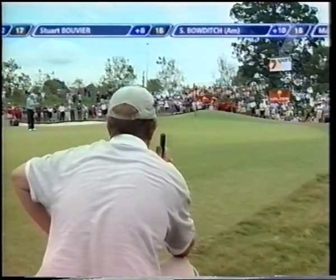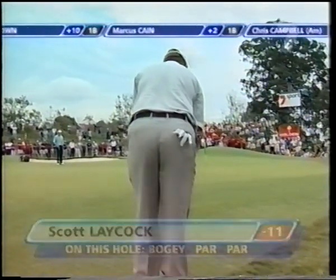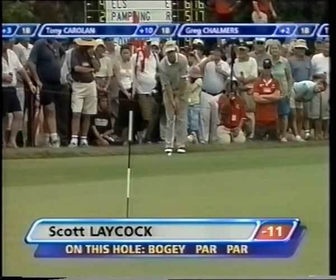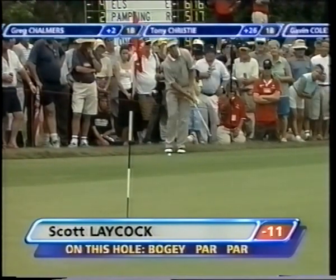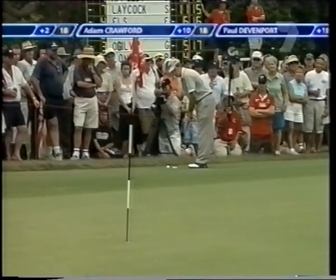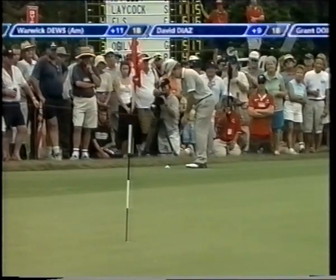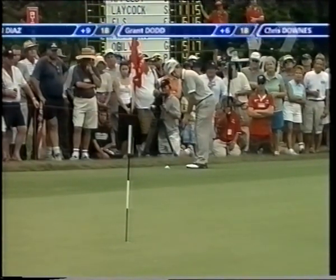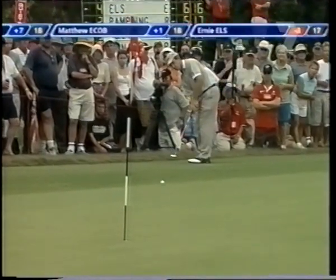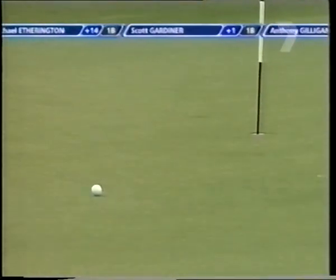Coming home over the 3 days so far, Appleby has played 16, 17 and 18 at a couple under, and Laycock square. That's for 16, 17 and 18. Using the putter from just off the putting surface. Once it gets onto the green, it'll start swinging back to the right. Oh. Whoa. He's had a rush of blood.